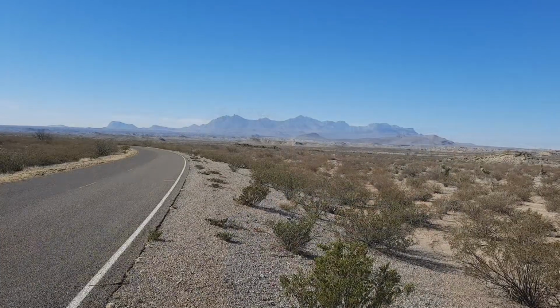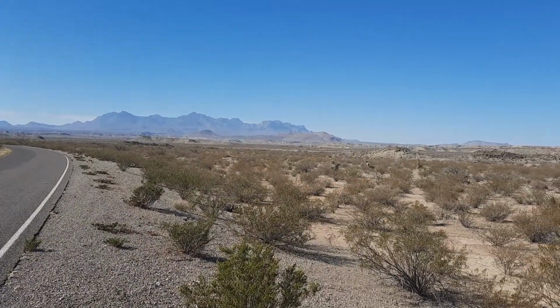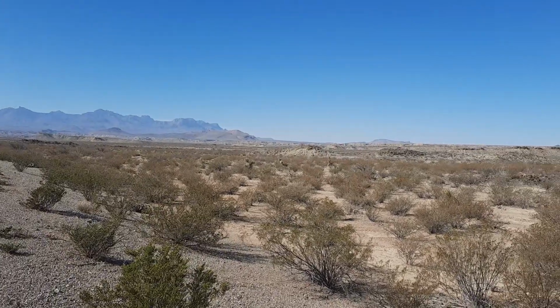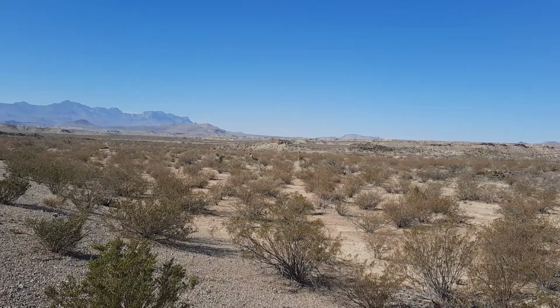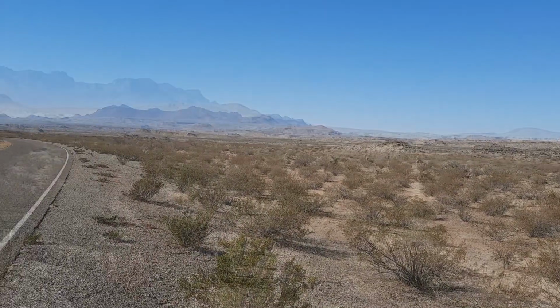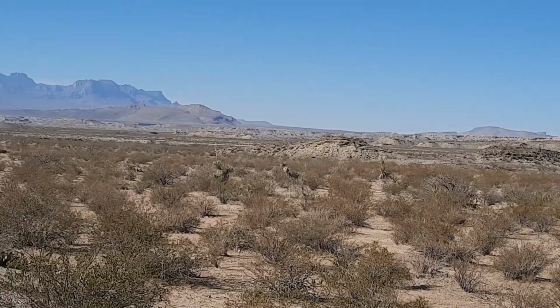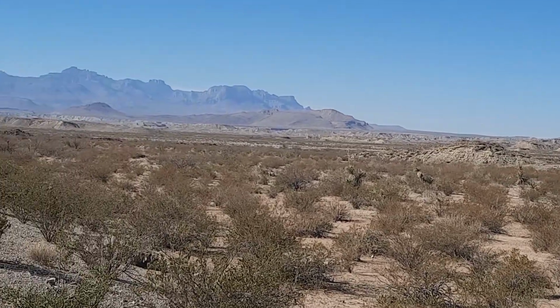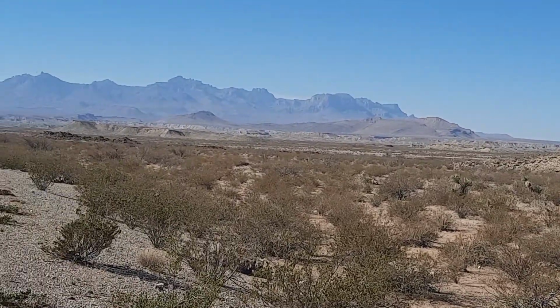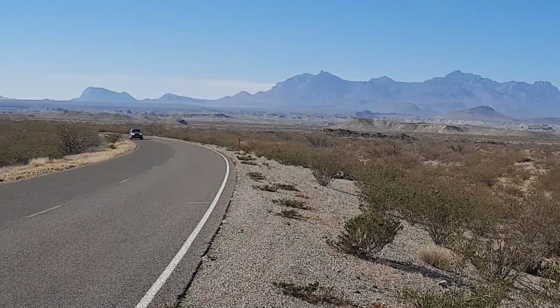So on the way to the main visitors center at Paisano, I just saw this view and I thought this was unique geologically. You can see all the different shaping of the mountain and the canyon and the valley that's around here.